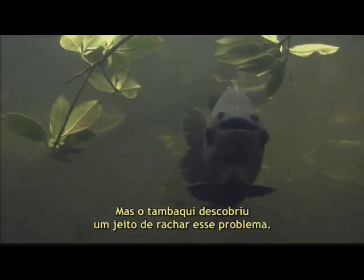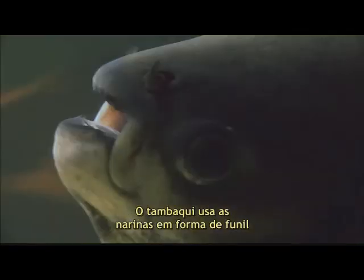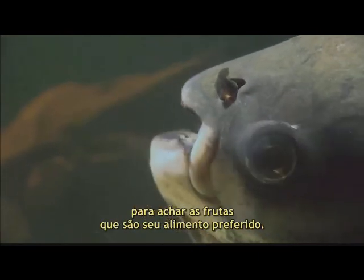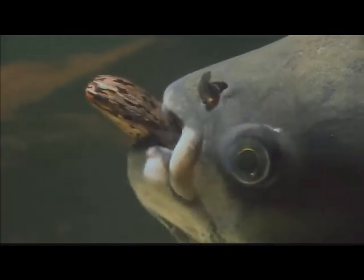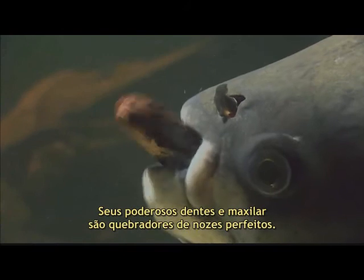But the tambaki has found a way to crack this problem. The tambaki uses its funnel-shaped nostrils to help it find nuts that are its passion. Its powerful jaws and teeth are perfect nutcrackers.